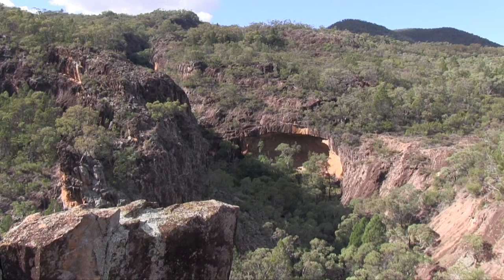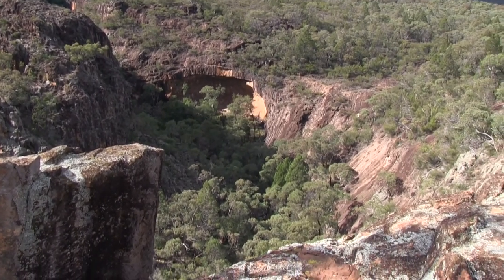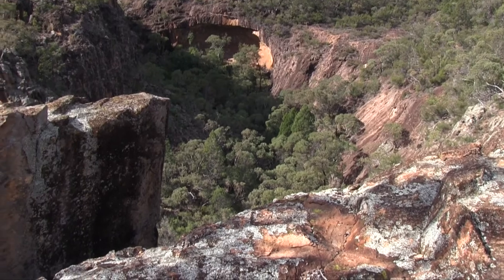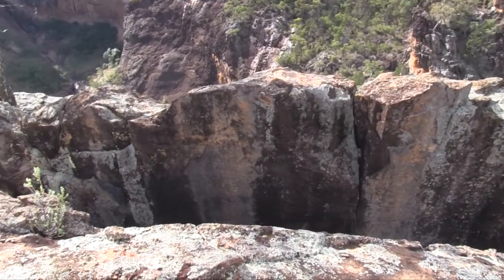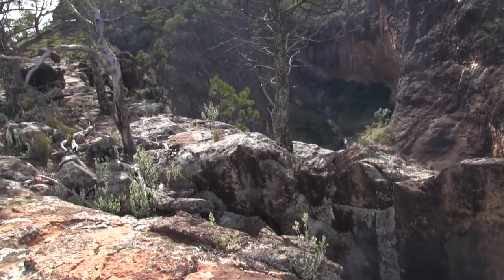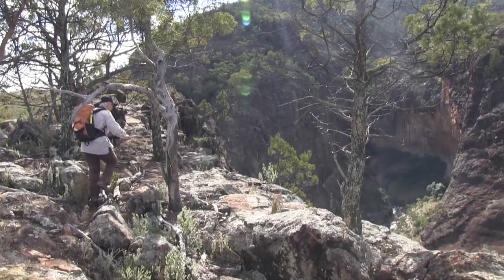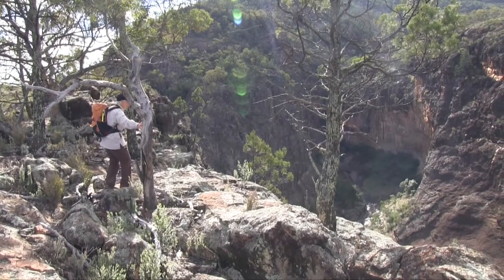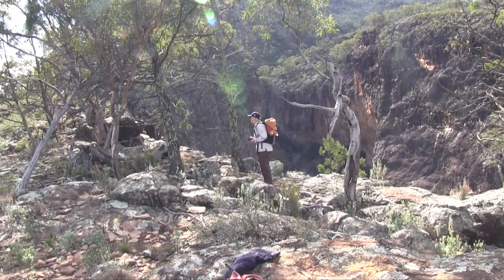Yeah. We've reached the top end of the gorge. And all you can say, this is fantastic. Gorgeous, in fact. This is where we're going to have morning tea.